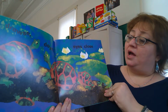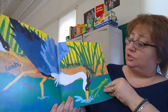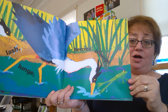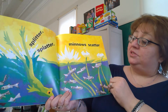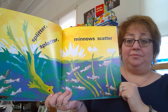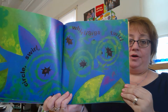Drowse, doze, eyes closed. Those turtles all resting. Lash, lunge, herons plunge. Look, he was trying to eat the frog. Herons like to eat little fish and frogs. Splitter, splatter, minnows scatter. All those little minnows, and the frog scared them. Circle, swirl, wiggle, twirl. And the bugs floating on the water.